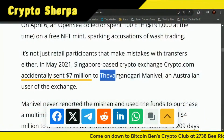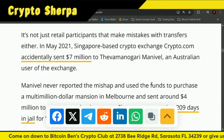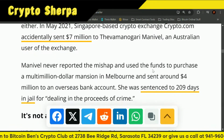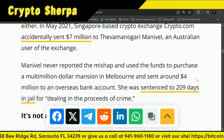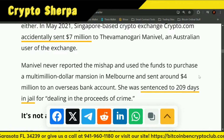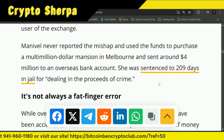Now, it's not just retail participants that make mistakes with transfers either. In May of 2021, Singapore-based crypto exchange Crypto.com accidentally sent $7 million to an Australian user of the exchange. How do you pronounce this? Manaville. Now, Manaville never reported the mishap and used the funds to purchase a multi-million-dollar mansion in Melbourne and sent around $4 million to an overseas bank account. She was then sentenced to 209 days in jail for dealing in the proceeds of crime. I remember covering that article.